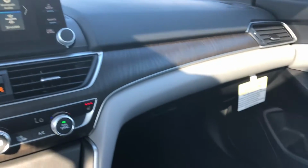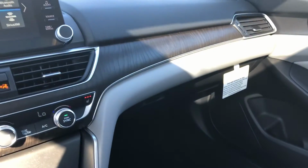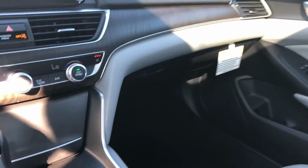So yeah, this is pretty much the 2020 Honda Accord EXL. Take one last look here on the outside.